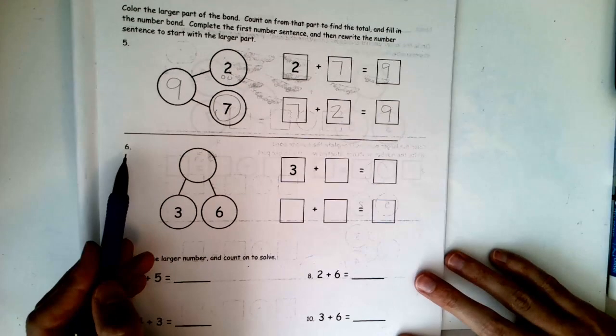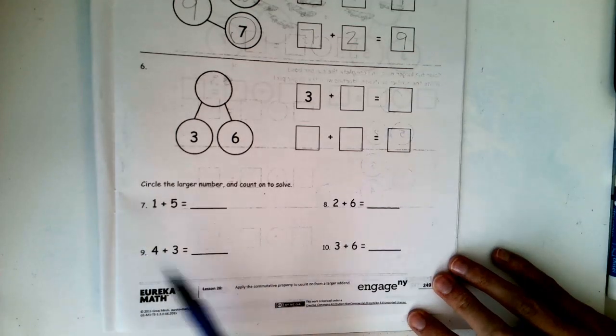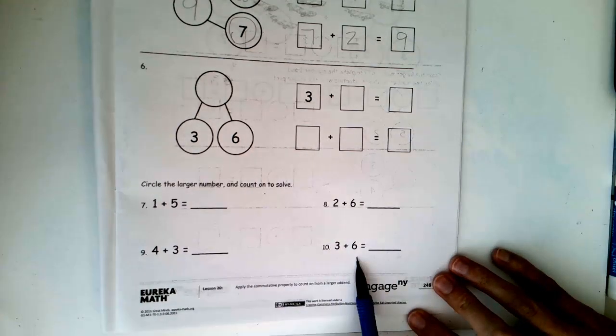Awesome. You're going to do the same thing for number 6. And then for 7, 8, 9, and 10, you are doing the same thing. You're circling the larger number and counting on to find the answer.